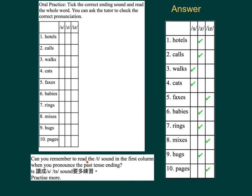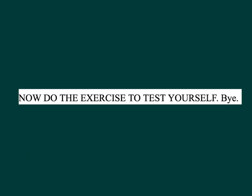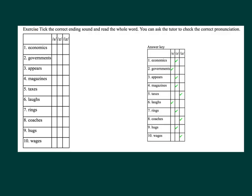Can you remember to read the ts sound as s in the first column when you pronounce the ending? TS 讀成 S，TS 聲要多練習。Practice more. Now, do the exercise to test yourself by exercise and answer key. Take the correct ending sound and read the whole word. You can ask a tutor to check the correct pronunciation.